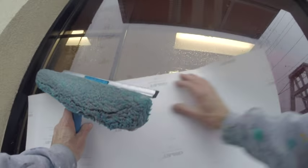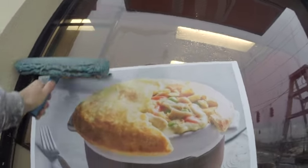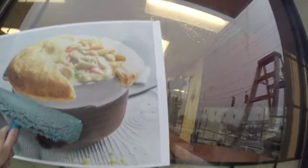And the reason I do these graphics is I've got 17 stores to do. And it's more economical just to print out part of it. And I've painted the pot pies before too, and I can do it. But you can see how much quicker this is. Some people are like, oh, vinyl sucks. But yeah, it does, but it has its place. And I have the printer, so I might as well use it.